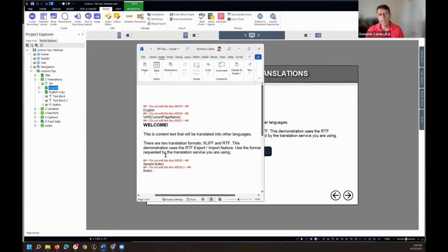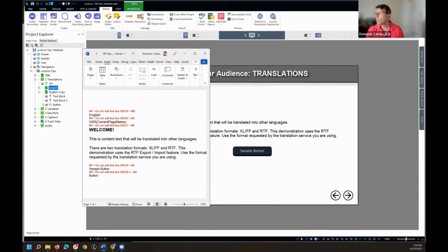And this would be sent to a translator, and they would replace the English with, in this case, Spanish. And the end product you would get back from the translation firm is the exact... now, why is that page not showing up?